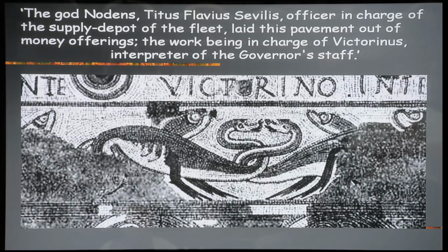This is interesting. If you look at the legs, they're almost sketched in. You notice how the body is detailed, but look at the front legs. It's almost as if it was an afterthought. The person who was doing this, Victorinus, did not really know what to do with the feet. And that's compelling.